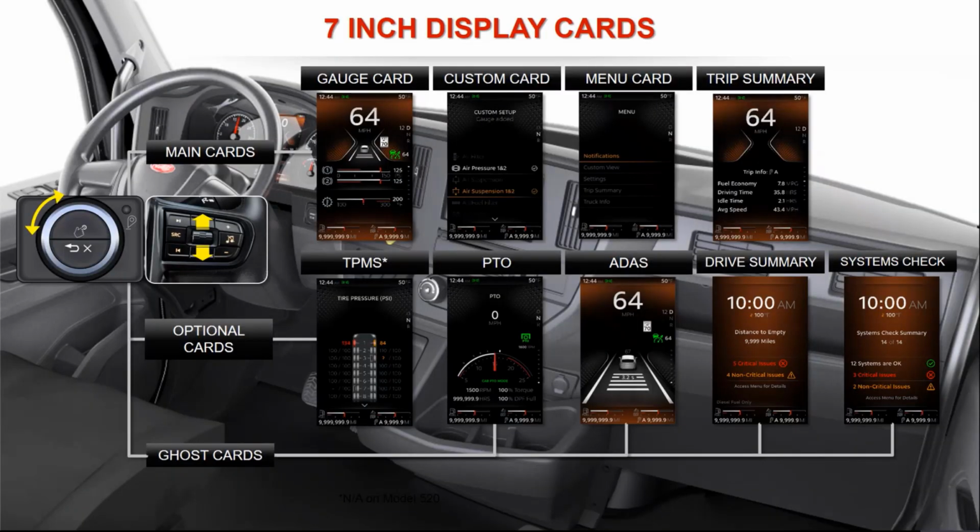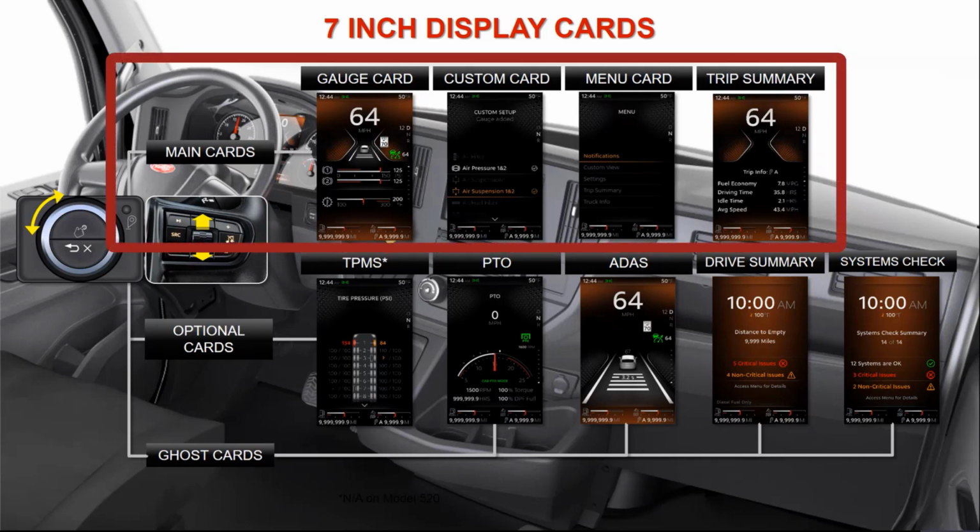Previously, I mentioned the term display cards. These are used on the 7-inch display for the medium duty and 520. As you rotate the navigation dial on the dash or use the multifunction steering wheel, you will scroll through the various main cards shown along the top row.